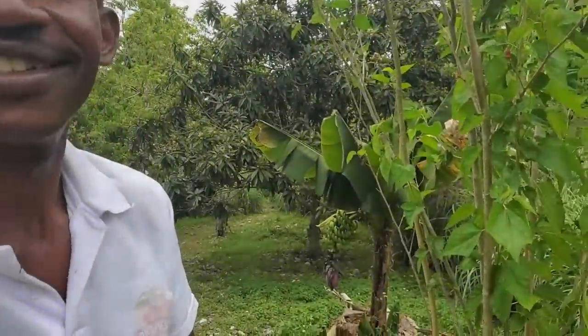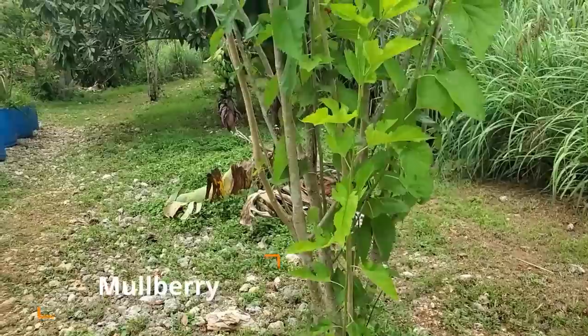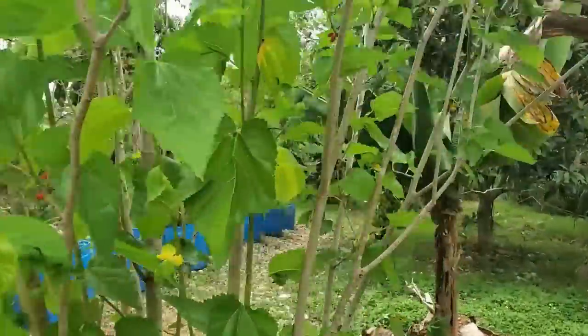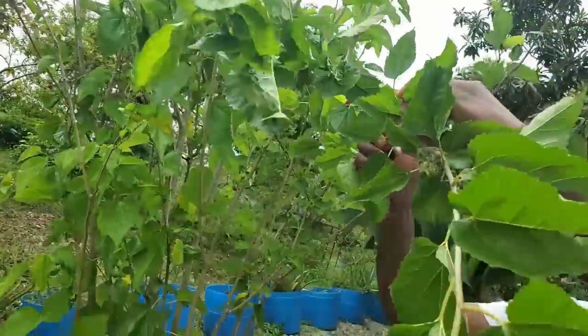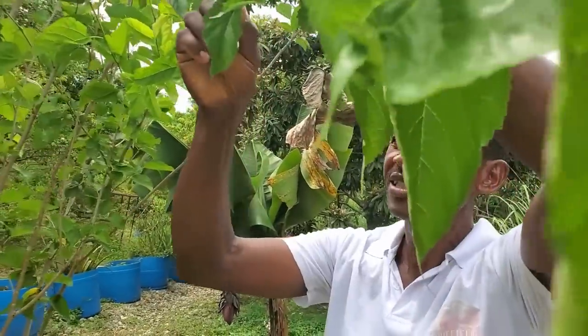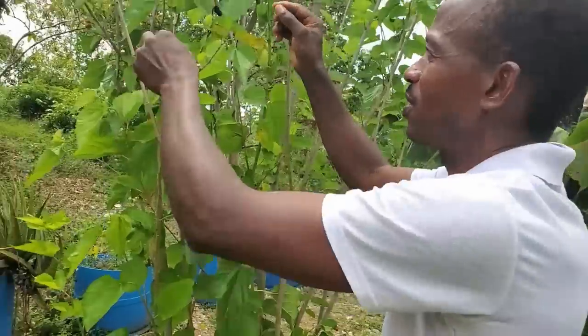I see you have here the mulberry. Yes, this is mulberry. So you normally eat them when they are... All right, guys, we're going to have a feast here today because there's all kinds of fruits you're running into. So this is the mulberry, and the darker it is, the sweeter it is. So who wants to try? Yeah, the darker ones are the sweeter ones. Try it. Oh, you want to try it?